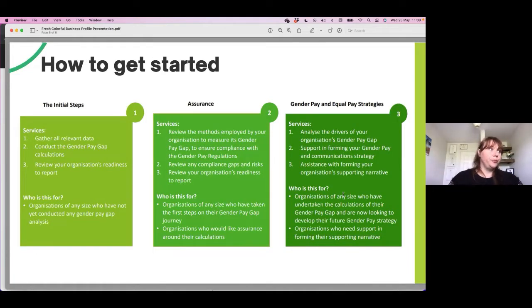So how to get started. The number one thing, which I'm going to be going through with you today, is gathering all the relevant information. For those of you who are using an HR system, if the information isn't in the system, you're not going to be able to report on it. So make sure that salary information is correct, your contract information is correct, your length of service is correct, and I'll go through each of those with you as well.